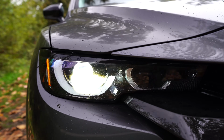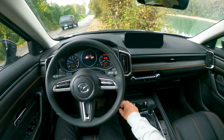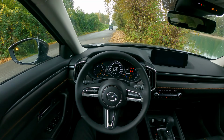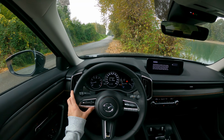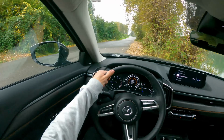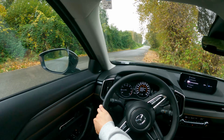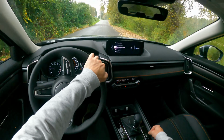Yeah, so as far as compact SUVs go, the CX-50 is one of my favorites, if not my favorite, especially for the price, like I mentioned. Of course, with the GT model here, be safe if you lock everything. Oh, that's a podcast. We'll shut that off.